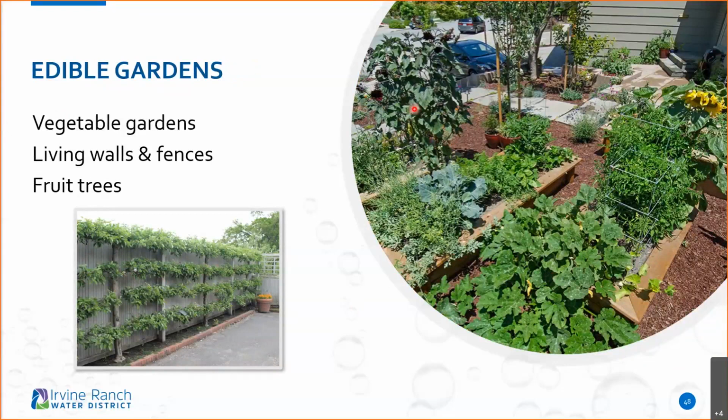Now, when it comes to edible gardens, you really got to look at the water use, because yes, can an edible garden take quite a bit of water? It sure can, depending on how much you garden. Are you doing full cycles? Are you doing winter crops, summer crops? Are you doing spring? You're gonna kind of get that area ready.